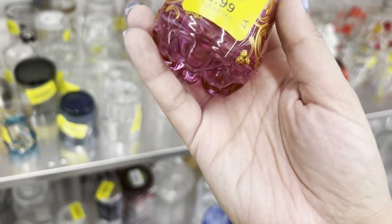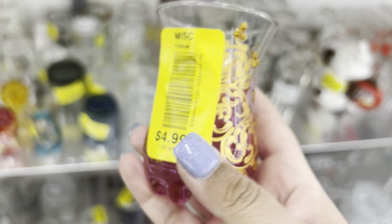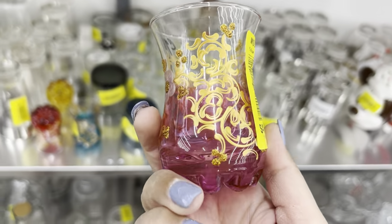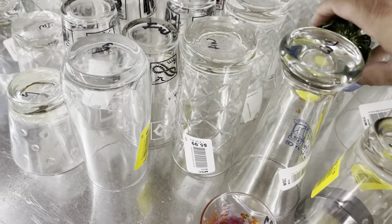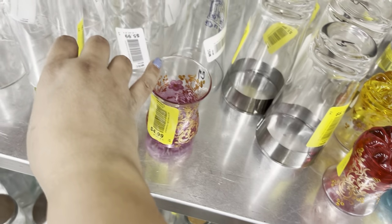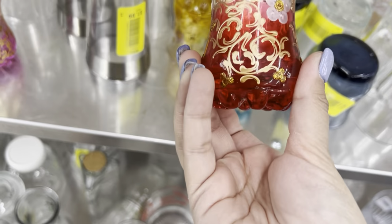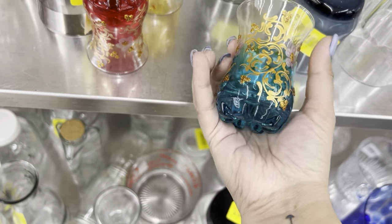These are cool. I think this is part of either an Italian tea set or a Turkish tea set. The sparkles on it make me think that they're kind of more modern. They're $4.99, not each, but for the entire set of five, and there are no issues there. I think they're really beautiful, and I think with the right lighting, staging these would be, like, gorgeous.